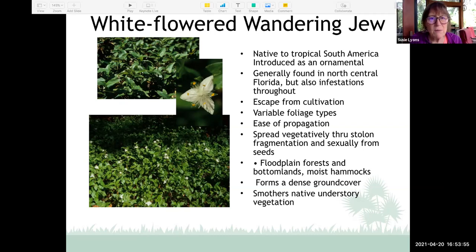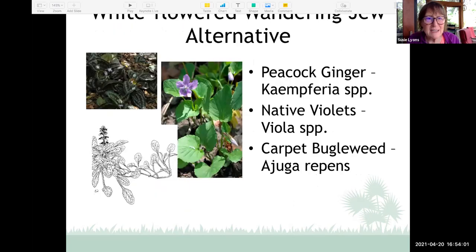All right. So I promise I will start removing more of it. I don't have tons, but I'll remove it and plant the other stuff because the peacock gingers are really wonderful. I have those and I've been putting them in all different places where I want them to spread. The native violets, they're really pretty too. And the carpet bugleweed. So you have alternatives. So let's use them. Let's get rid of these invasives and use them.